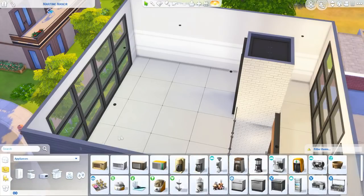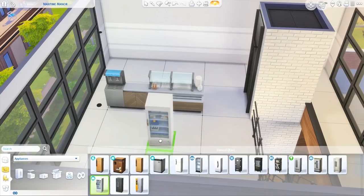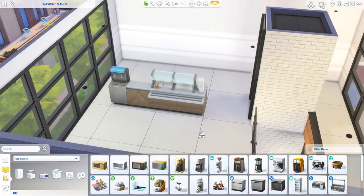There's a little hallway over here where I put a vending machine. I'm not sure if you guys caught it. It literally just flew by like that.